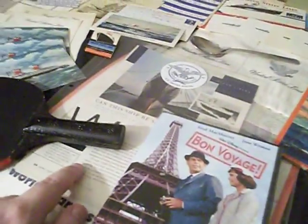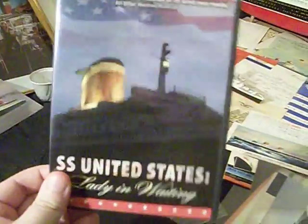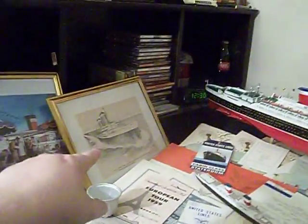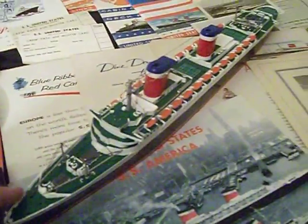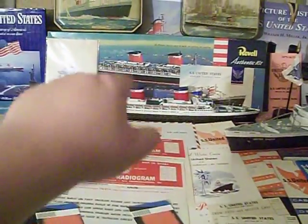This is an article from Popular Mechanics about the ship. More postcards. The DVD documentary film, A Lady in Waiting. This is an awesome movie. A drawing by the late Franco Branner of the ship. I have the actual photograph right over there. And of course I've got the remake of the Revell kit along with the original. That's the first one I built. Here's the original box there.